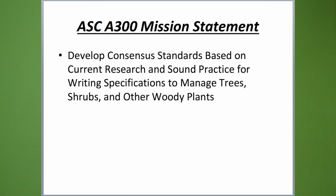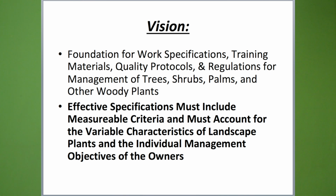ASC A300 mission statement is simple. Develop consensus standards based on current research and sound practice for writing specifications to manage trees, shrubs, and other woody plants. The vision is simple. Foundation for work specifications, training materials, quality protocols and regulations for management of trees, shrubs, palms, and other woody plants. Notice they put palms in there as we progress through, because more and more we're having to deal with those types of plants. Effective specifications must include measurable criteria and must account for the variable characteristics of landscape, plants, and individual management and the objectives of the owner.